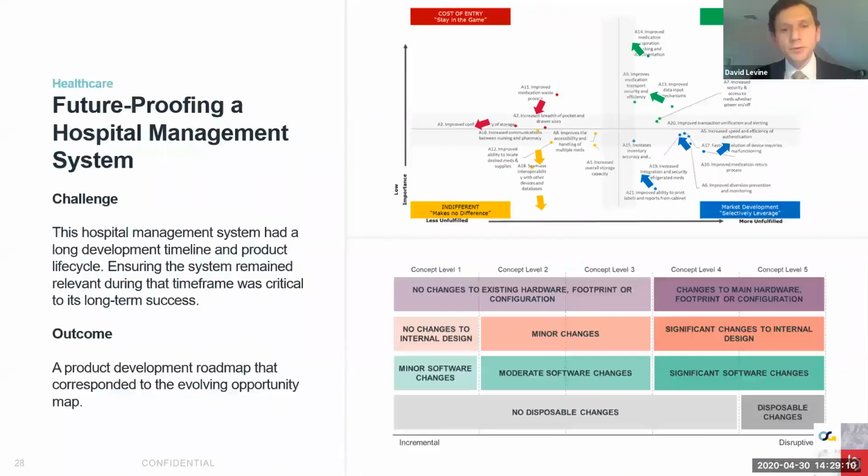Our second example was actually an OSG Bressler Group collaboration looking at future-proofing hospital capital equipment. This is an expensive purchase that is long-lasting, 10 years, an institution type purchase in a competitive environment. So as we're thinking about innovating in a space like this, it's really critical to understand what those important needs are going to be in a longer time frame, and to make sure it creates a lasting competitive advantage.